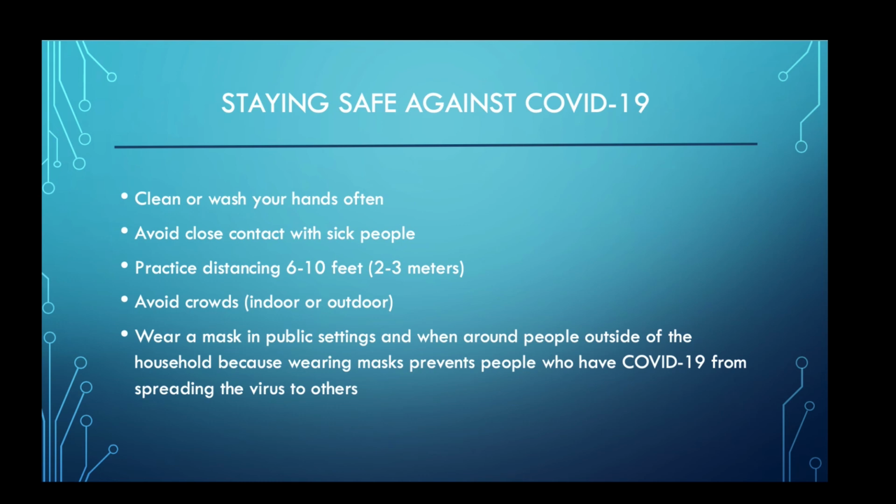This slide summarizes guidelines issued by the U.S. Centers for Disease Control, CDC, that recommend what precautions we should be taking to reduce the probability of COVID-19 infection. They include cleaning and washing your hands often, avoiding contact with sick people, practicing distancing, keeping 6 to 10 feet between you and others, avoiding crowds outdoors and especially indoors, and wearing a mask in public settings and when around people outside of the household. Wearing a mask has been shown to greatly reduce being infected by people who have COVID-19 and spreading the virus to others.